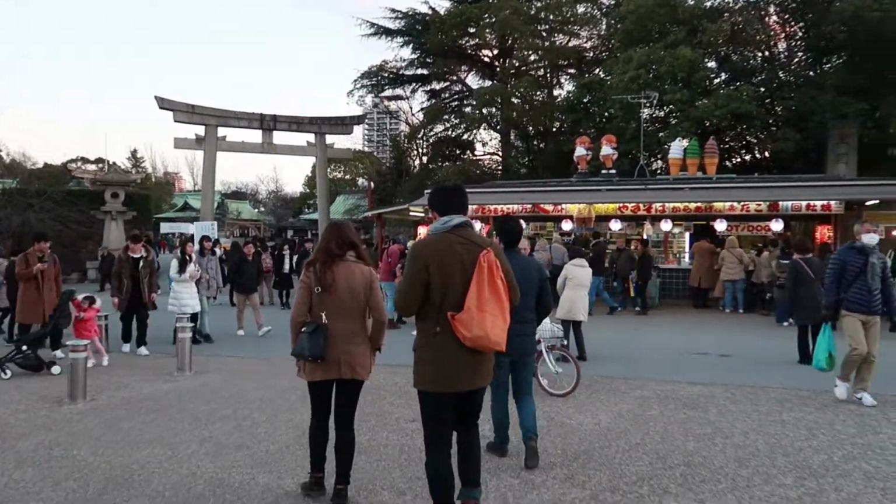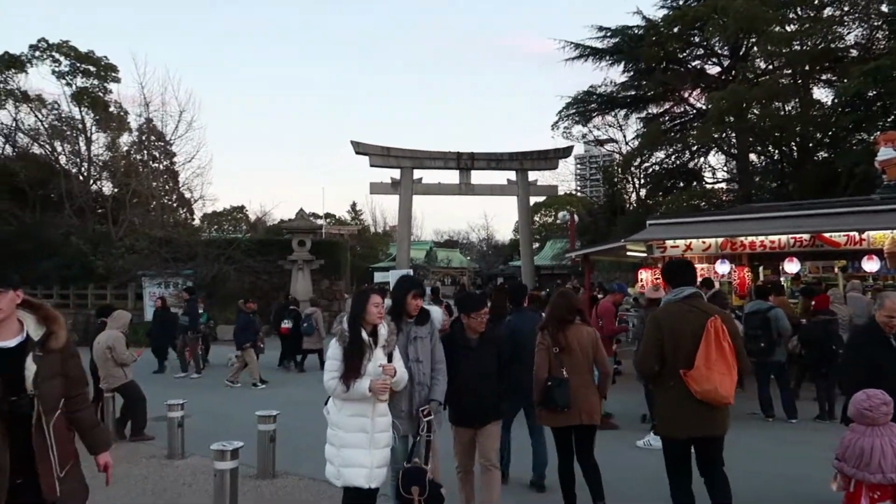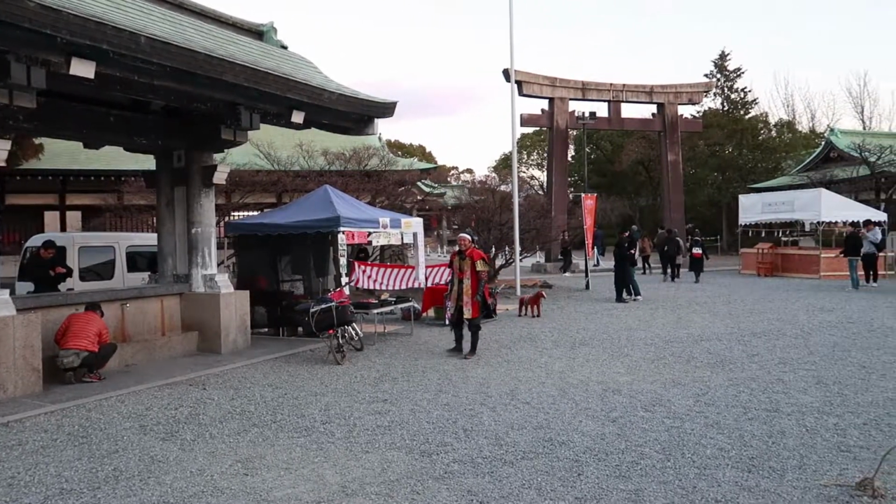After hanging around the castle for a while, we headed down and found this temple on our way to the subway. Now, I don't know the name of this temple because it's hard to keep track of all the temples here. There's just so many of them. It's just nice to explore them. It gives out this feeling of old Japan.